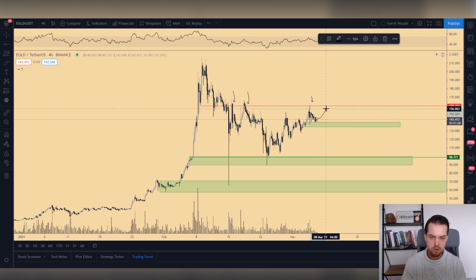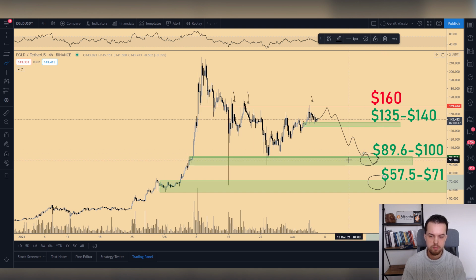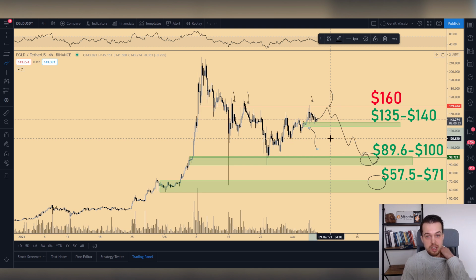If we get another run up and another fake out, it seems very likely that we're getting a breakdown in which we're going to test any of these regions before we see continuation. So these two zones are very interesting for me to watch for potential entry points on EGLD. The breaker on the upside is definitely the 160 barrier. The breaker on the downside is this area between 133 to 139. If any of these two break, we are seeing a new impulse wave.